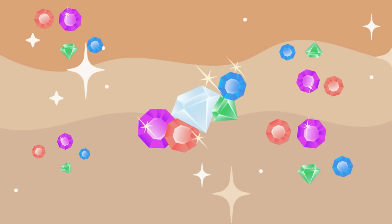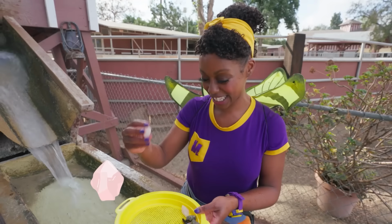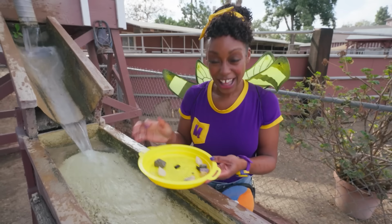Check it out. Look how many gems we got. Ooh, I think this one is rose quartz. And it's pink. Pretty. Check out this one. Wow. And this one is black. And little. Let's count how many gems we found.